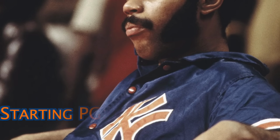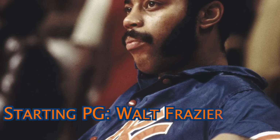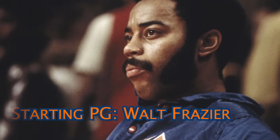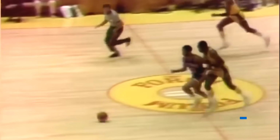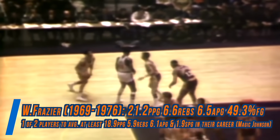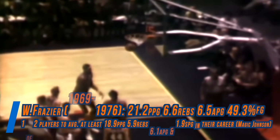Starting at the point guard position is the 6'4" Hall of Famer Walt Frazier. In a franchise loaded with incredible point guards, Frazier is without question the best of the best. He was an NBA All-Star for 7 straight seasons with the team, and thanks to his solid scoring and facilitating, he was able to help the Knicks win 2 championships. In those 7 All-Star seasons, he averaged 21 points, 7 rebounds, 6 assists, and 2 steals on 49% shooting, which was especially impressive for a point guard in that era.